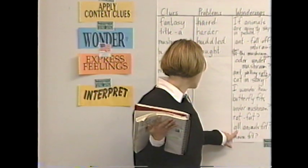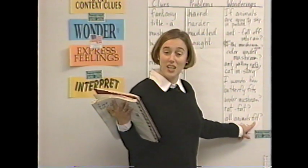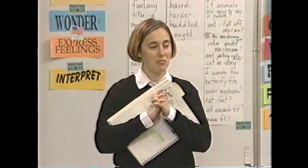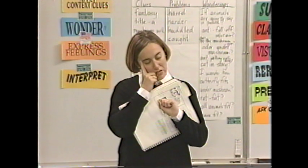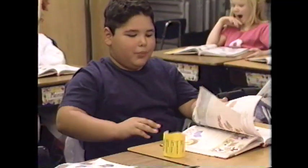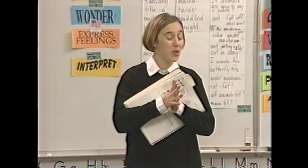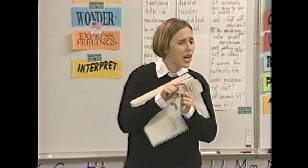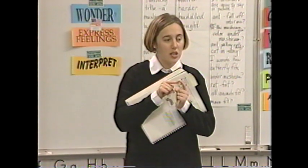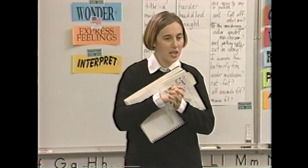He was big. Will all the animals fit? Did they all fit? Think about it. Do they all fit? No. Jose says no. Why do you say no, Jose? Because the fox didn't fit. Ah, the fox didn't go underneath. But did they try and make the fox fit? No. So if they didn't try and make him fit, why didn't he go underneath the mushroom, Megan?